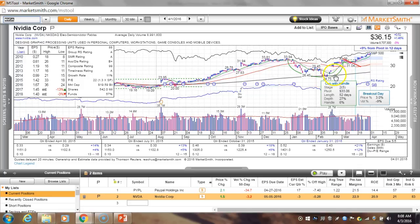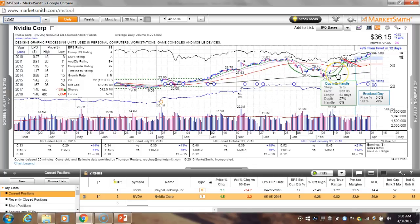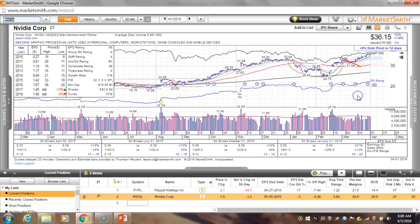And then it had a breakout. MarketSmith will tell you right here. It shows you the breakout day, which is right here. Volume wasn't great on the breakout, although it kicked in a couple days later. And ever since then it's going well. It's making new highs and it's holding the 10-day moving average. So this is looking like a pretty classic what we want to see. You can see the cup with handle characteristics here.